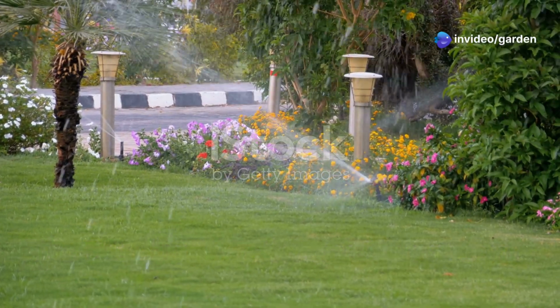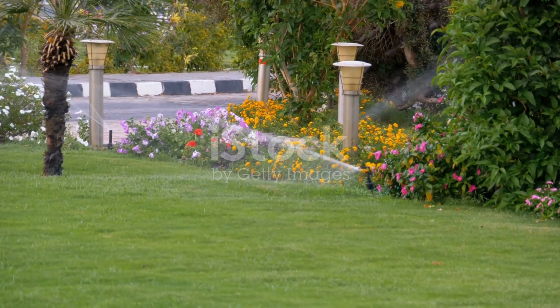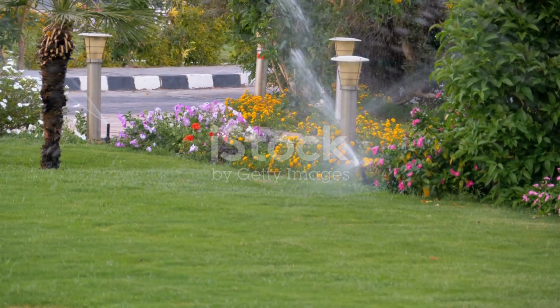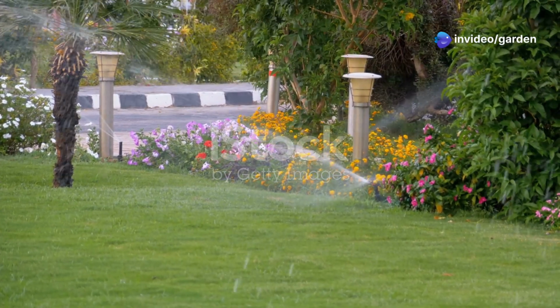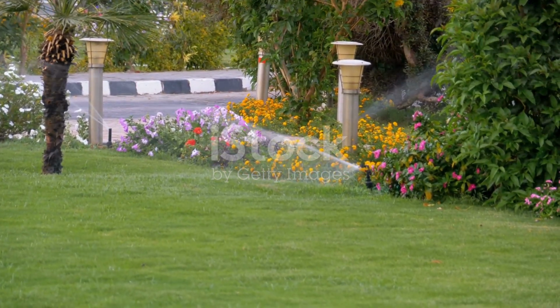Did you know that a typical lawn can guzzle up more water than a family uses inside their home? It's true. In fact, the average American lawn requires thousands of gallons of water every year just to stay green and lush. That's more than most people realize, and it adds up quickly, especially during the hot summer months when water is already in high demand.